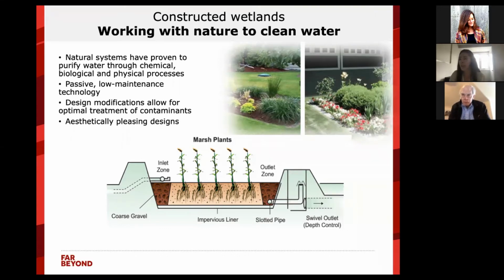They're engineered systems that are designed and constructed to utilize naturally occurring processes, but they do so within a very controlled environment. And this environment is more resilient and robust against shock loading and changes in conditions. Constructed wetlands can be operated in various configurations. They're typically comprised of a gravel or sandy media, and they rely on plants and microbes to treat pollutants from water through a combination of naturally occurring chemical, biological, and physical processes.